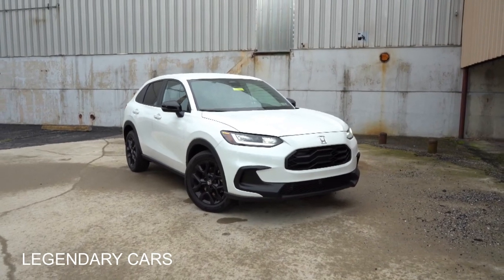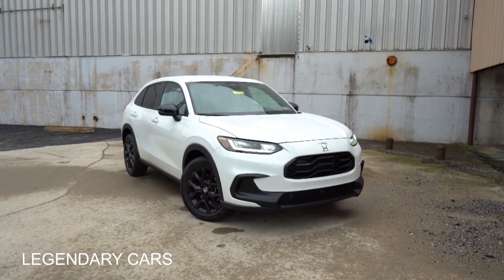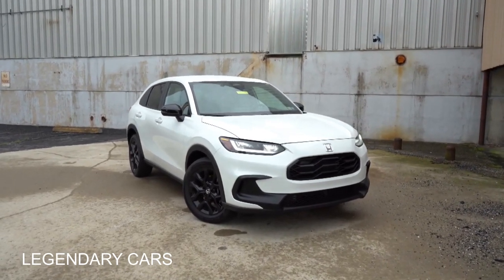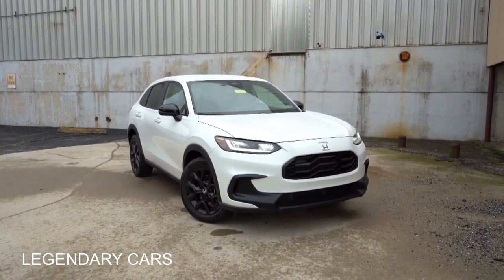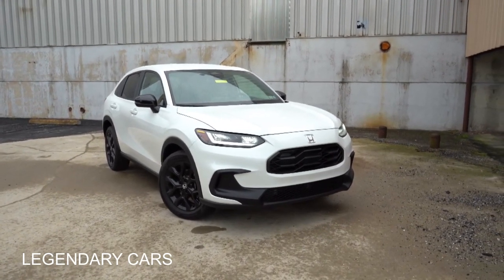Let's go ahead and start with the HR-V here, completely redesigned, of course, for 2023, 2.6 inches wider than the previous generation and 8.7 inches longer than the previous generation. So if this thing looked a little larger than the last generation to you, you are correct. It is a little bit bigger of an SUV. But let's go ahead and start up front of this one.